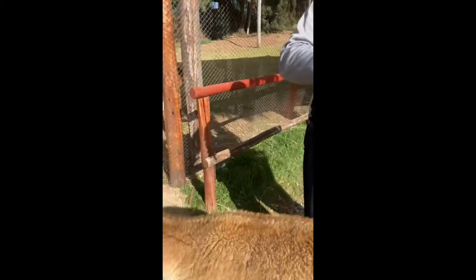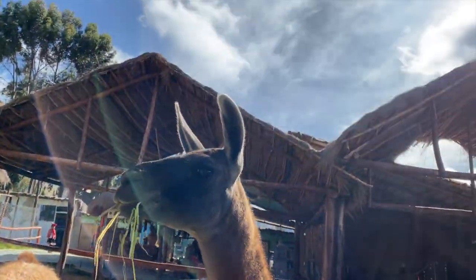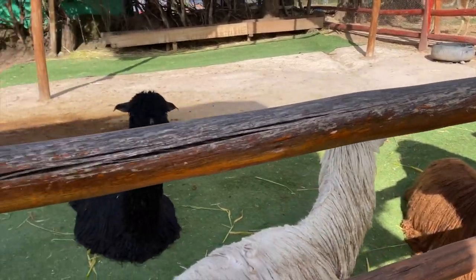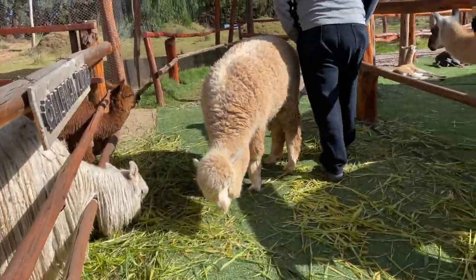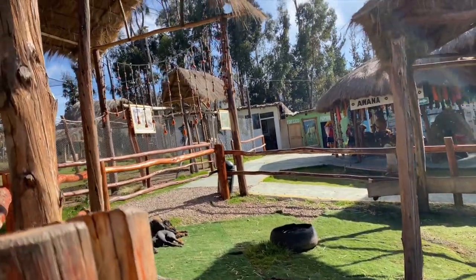Wow, look at the wool. You see the expensive fiber that we can... Guanacos? They eat, the poor people from the highlands, you know, they're eating, right? Look, this one is... Guanaco. The Guanaco. Oh, look at the babies. They call the colors of Guanaco, they use like a light brown and black face.